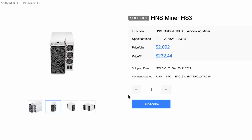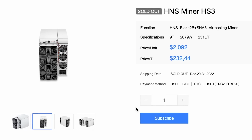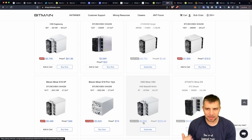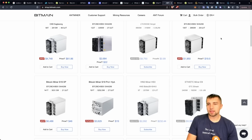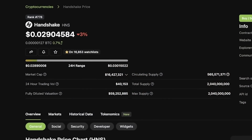And we do watch the HNS Handshake Miner HS3 Antminer. When this thing comes back in stock, and it's anywhere between $2,000, like it was in its original listing here, which wasn't all that long ago, and $3,000, then it's back in the list. And that would make it number 4.